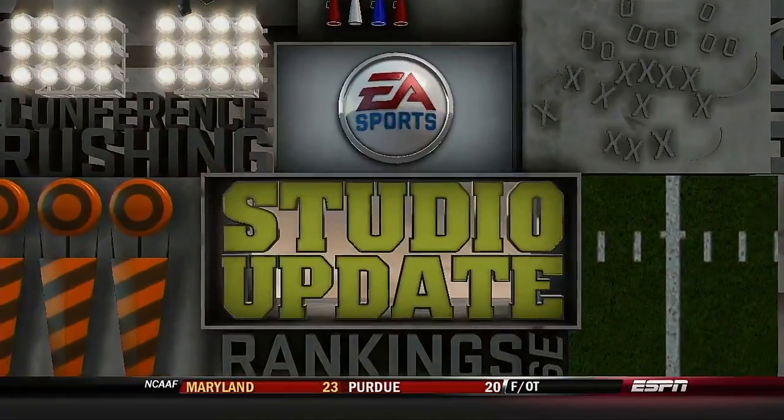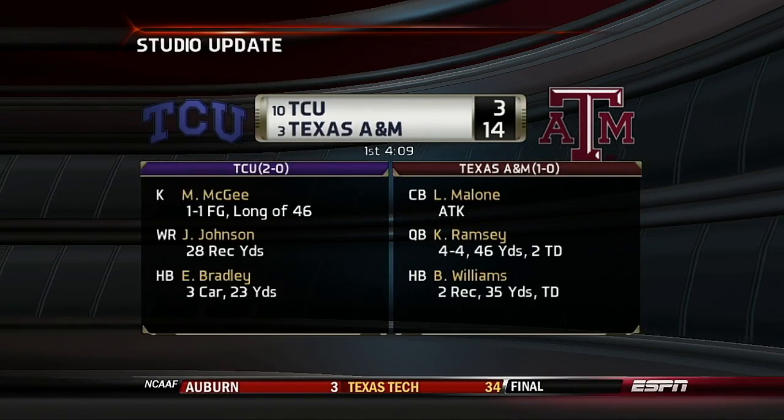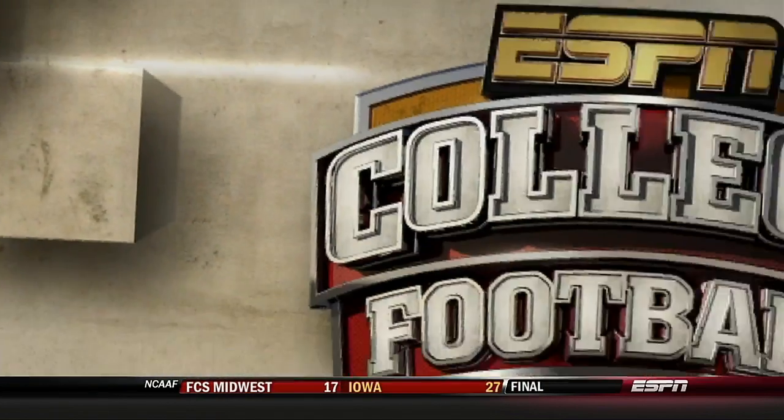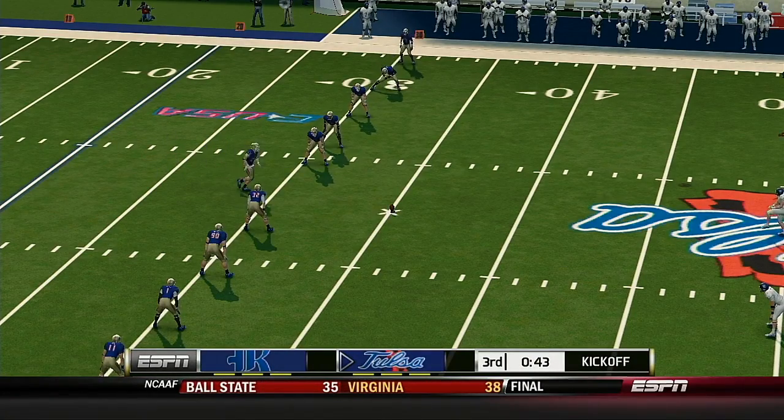Reese Davis is standing by with this update. Reese? We keep your finger on the pulse of the top 10. This one's been entertaining us all day long. And for Texas A&M, they're looking to win 2 in a row. The Aggies are on top, 14-3. The one touchdown ball game, Reese, 24-17 here.